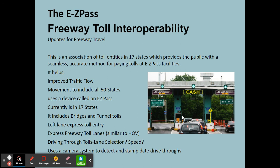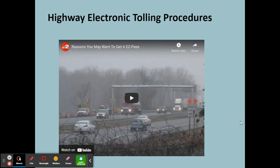Okay, right. And so they'll tell you what speed to continue going in. They won't even have these overhangs anymore, except for, I believe, airports, but on highways and so on, it would look very different than this nowadays. Yep, and they use a camera system to detect and take a picture of your Easy Pass or your license plate. Okay, let's take a look at this.